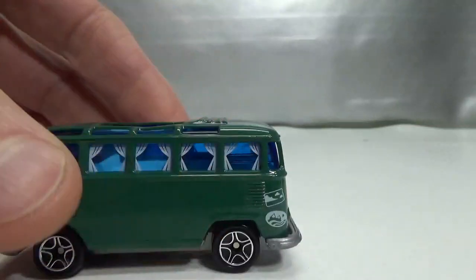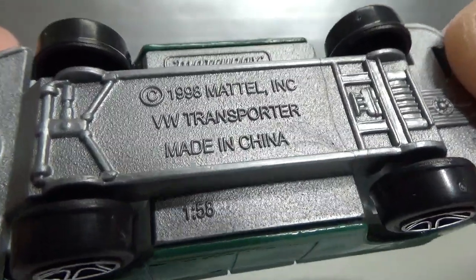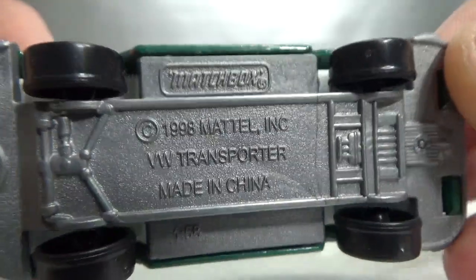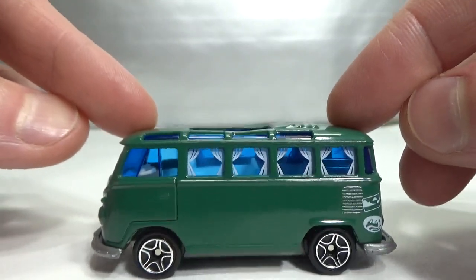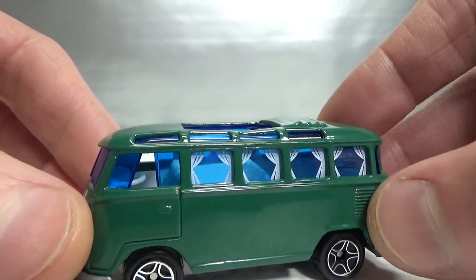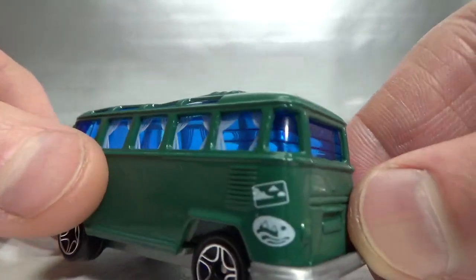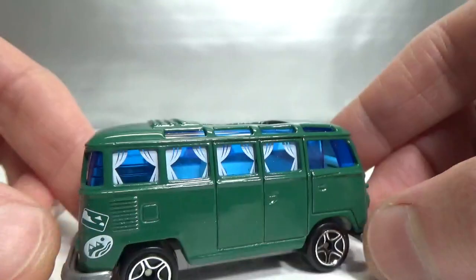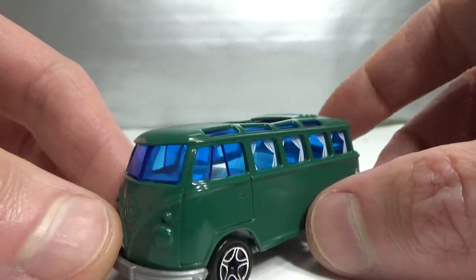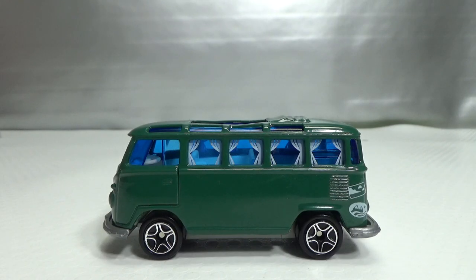And then the last one is the VW Bus, or Transporter as it's called here on the base. 1/58 scale, 98 copyright. So this was a new casting at that time. Got suspension, it's got little curtains on the windows, the blue windows. Looks really cool. It's got the sliding top. Got some pictures of the outdoors, it seems. Nothing in the front. Cool.